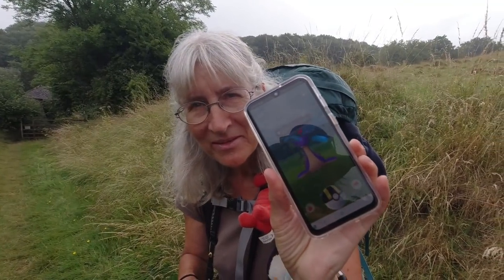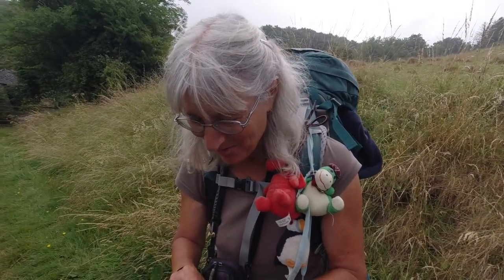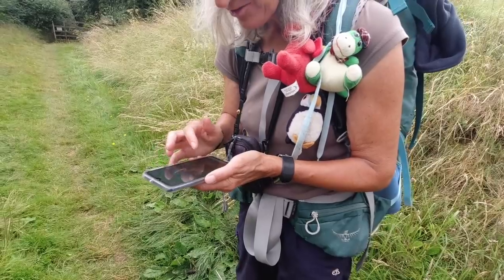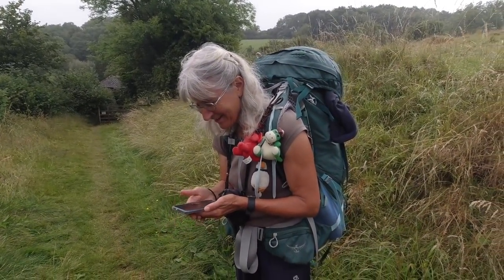Shiny Lapras. And what is that? It's a Pokemon. A Pokemon? Did you catch it? No. Oh. It's run away. It jumped out. Sad time. This lass catches Pokemon in the most remote places in the UK.